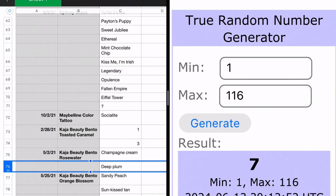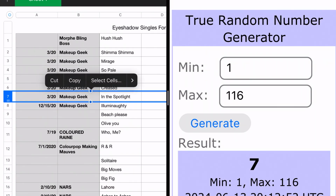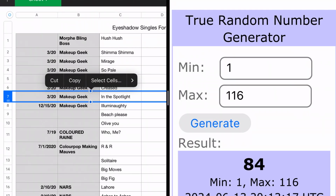Number 7, which I think is probably a Makeup Geek shadow. Yes, that's the shade In the Spotlight, which is one of my favorites of all time. Here we have it. It looks mostly kind of peachy orange, but I find it to be a very, very flattering shade for me. Love it. Next, we get number 84.